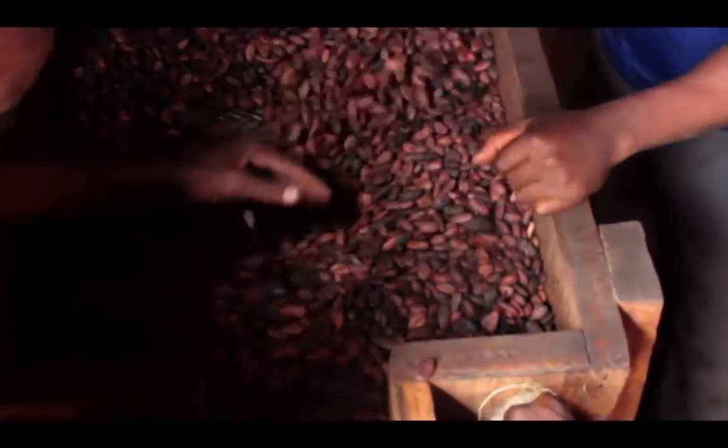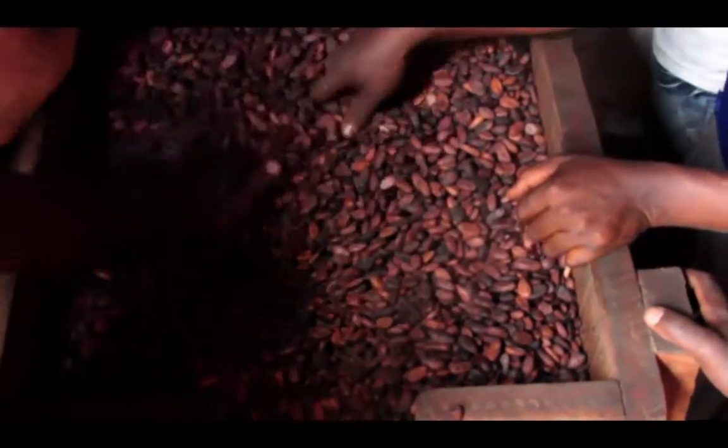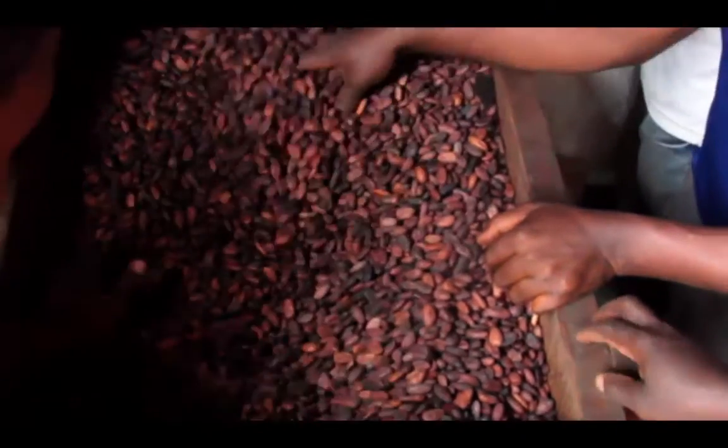The preparation of a good marketable cocoa, referred to as golden cocoa, requires good harvesting practices and post-harvest practices. Good quality cocoa is one which requires good post-harvest practices, which implies that the cocoa should be well plucked, the beans well removed and selected.